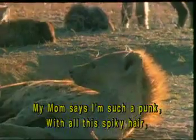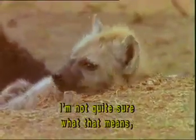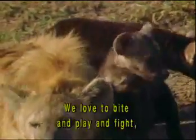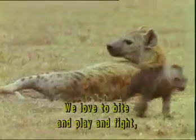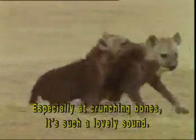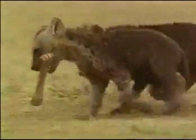My mom says I'm such a punk with all this spiky hair. I'm not quite sure what that means, but I don't really care. We love to bite and play and fight with anything around. Especially at crunching bones, it's such a lovely sound.